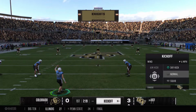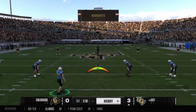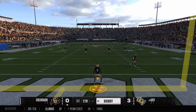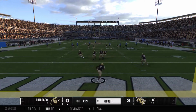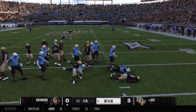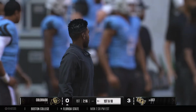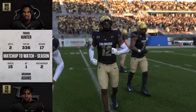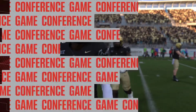So after the last drive ended with a field goal, the kickoff team out there to send it away. Coming out with it, it's Miller. Rolling the dice to bring it out of the end zone did not work out as he stopped at the 13. The Buffaloes offense will have its first possession of the game.